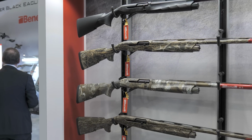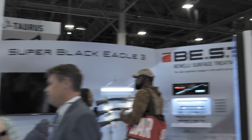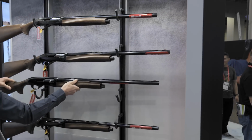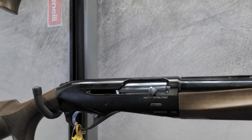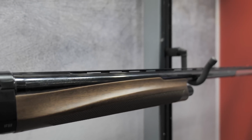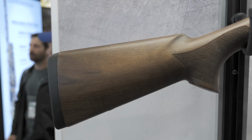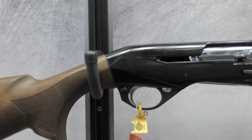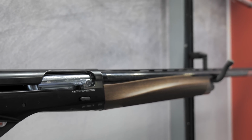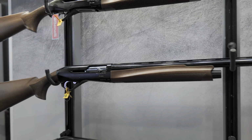Will be one of their more affordable models, which has been in prior years the Montefeltro, which is right here. There's been some redesigns on the Montefeltro as well. You can see it looks quite a bit different than the prior Montefeltro. The forearm's changed, has more of that Ethos forearm with the contour, and I believe the stock's a little bit different, checkering's a little bit different, and they changed the bolt. I think they went with the Ethos bolt, a little higher performing bolt. So the Montefeltro used to be the price point model, now it's the M2, and this is probably going up a little bit in price.